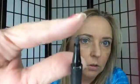Now, they call it a liquid eyeliner. However, it is like a felt tip marker, basically. If you can see this. And it's angled. This is angled. And it just glides right on. And I'm going to use this mirror so that I can try to get a straight line.